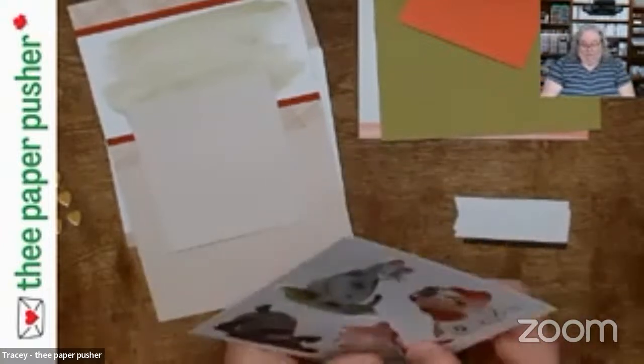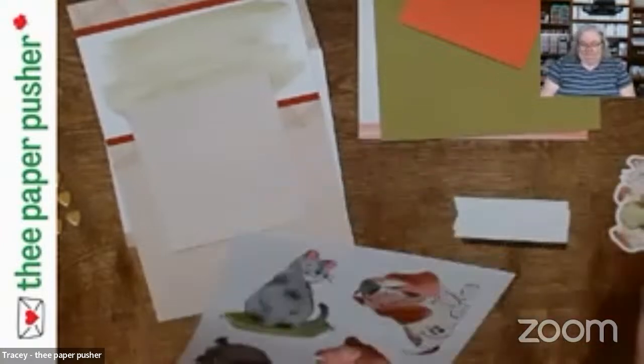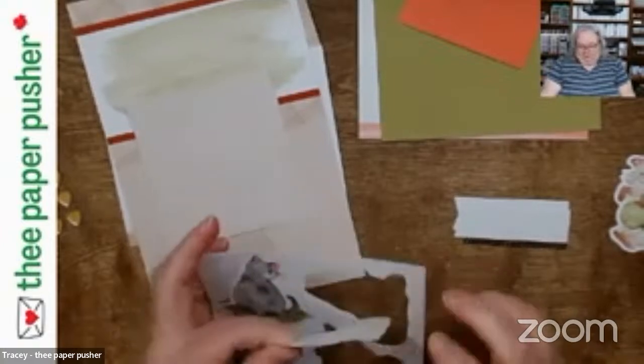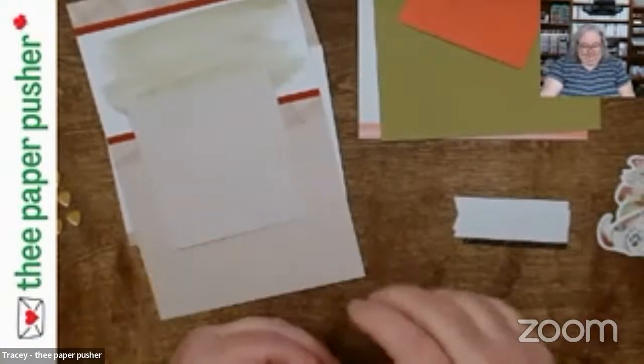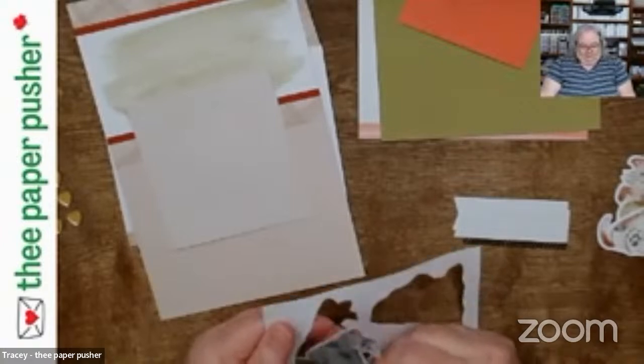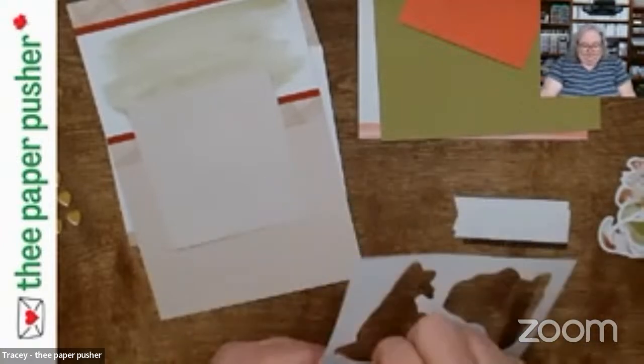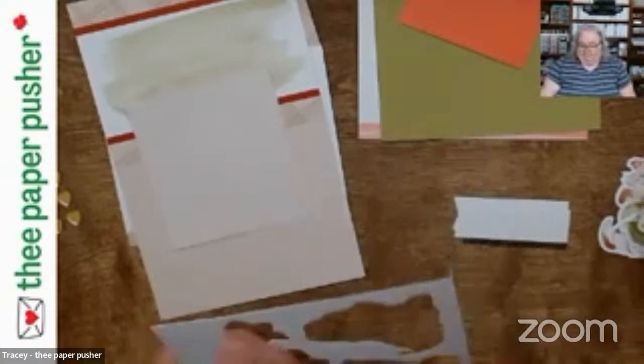What I might just do, maybe I will just do that. Maybe I'm just not going to put any animals on them yet. I'm just going to show you the two cards and then what they look like with each of the animals. How about that? So I'm carefully popping these out because I don't want to rip anything. Even though I have spares, I still don't want to rip anything.